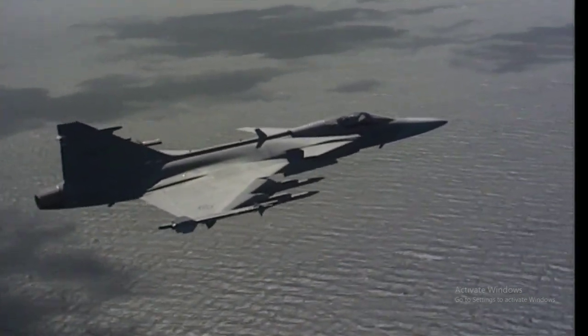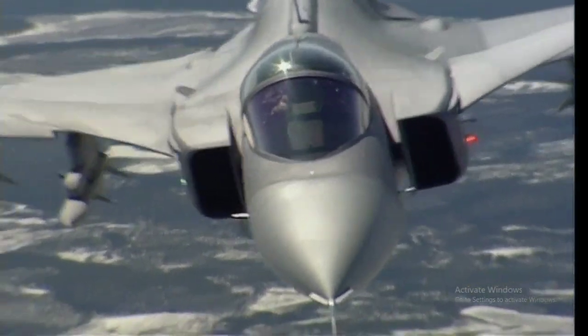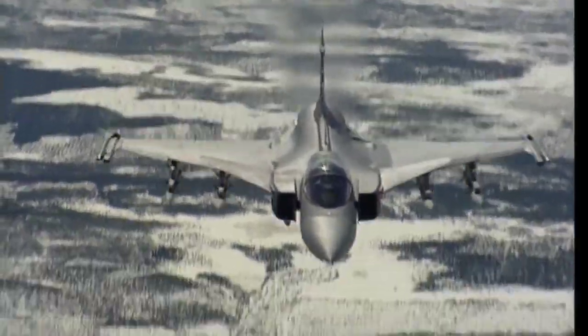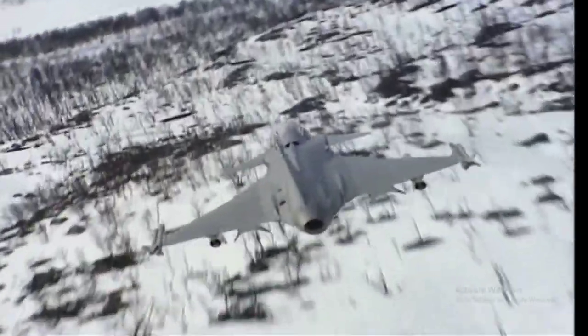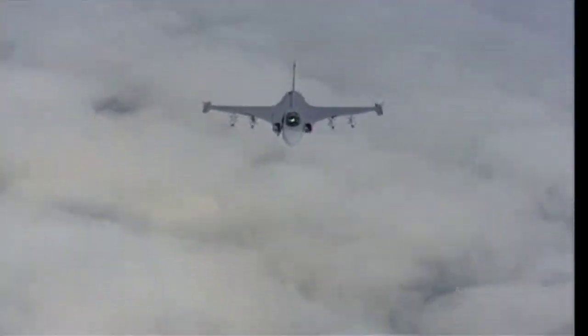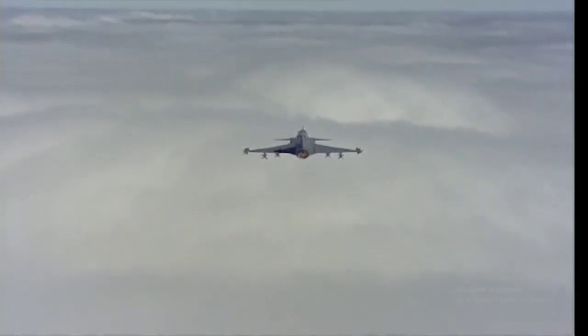First to fly and first to enter widespread service was the JAS-39 GRIPEN, or GRIPEN. It was designed to replace the older Viggen. The GRIPEN, although smaller than its other European counterparts, shares a similar delta canard configuration coupled with a digital fly-by-wire control system.